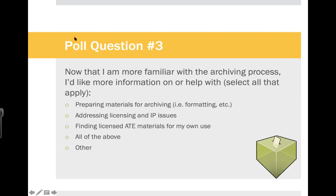All right, so here's the next poll question. Now that you're familiar with the archiving process, what areas would you like information or help on? So you can see preparing materials for archiving, addressing licensing and IP issues, finding licensed AT materials for my own use. So you might want to look through the archive and figure out how to utilize those materials, all the above, or something else that we didn't mention in the list.